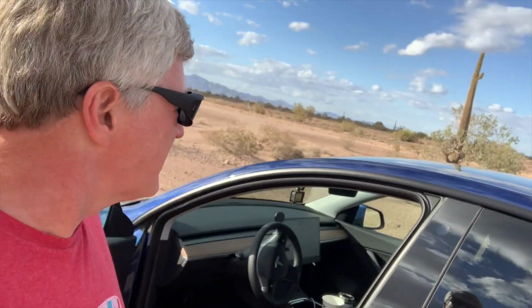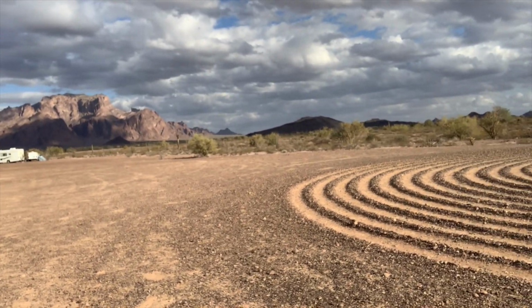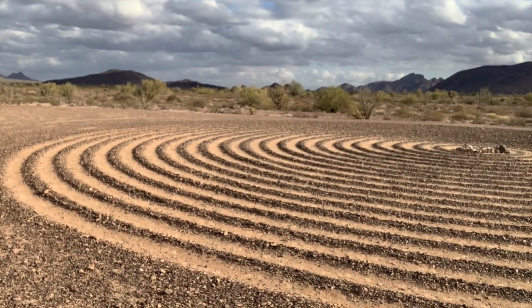Quite a lot of washboarding on the road, wasn't it, back there? I think we've got another mile of it at least. Let's come over here and look at something that came up on the map as the Spiral Labyrinth.